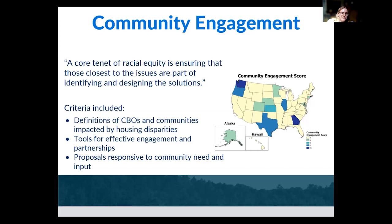Community engagement, like the quote says on the screen, is a core tenet of racial equity in ensuring that those closest to the issues are part of identifying and designing the solutions. Most state HFAs lack a collaborative process between decision makers and those who are affected by those decisions. The community engagement score map to the right shows the disconnect between the individuals and communities that LIHTC projects are meant to serve and the HFAs who structure these benefits. Criteria included in this category is the definition of CBOs and communities impacted by housing disparities, tool for effective engagement and partnerships, and proposals responsive to community need and input.